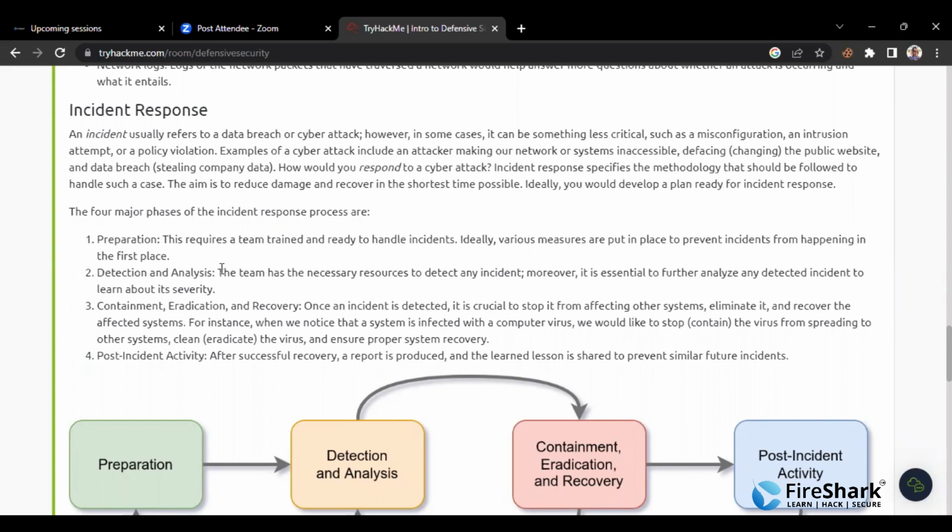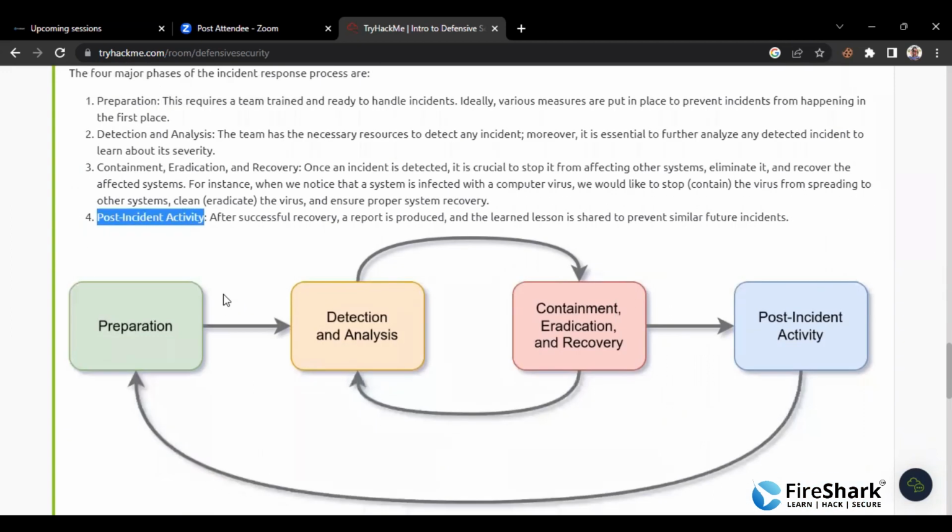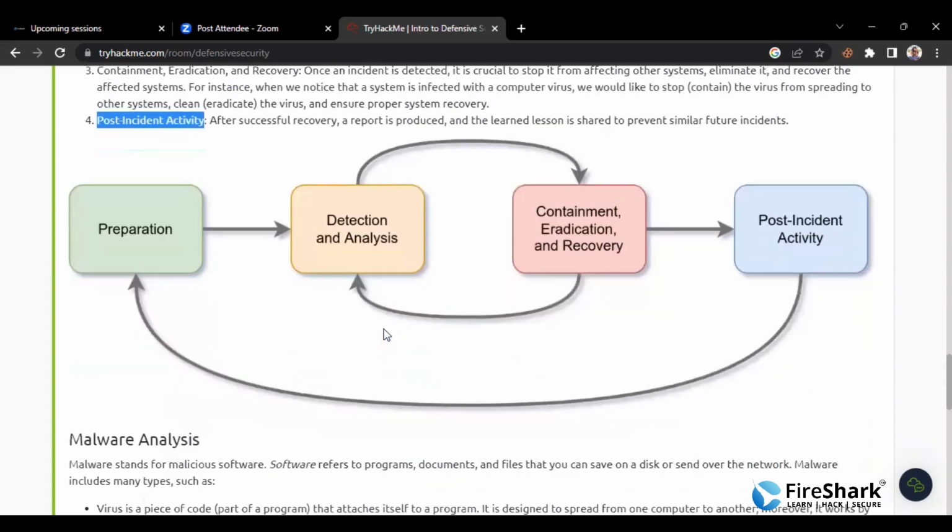Next is post incident activity. After a successful recovery, a report is produced on what we have done to manage the incident and what preventive steps were taken. We will document all these steps, and the lessons learned are shared to prevent similar future incidents in our organization. So this is the process of incident response.